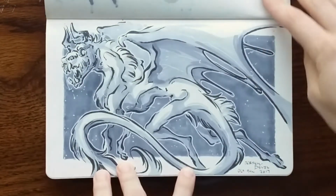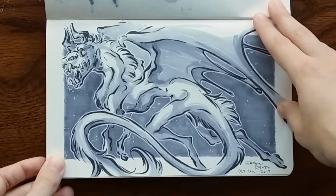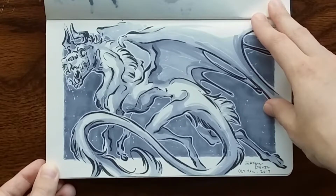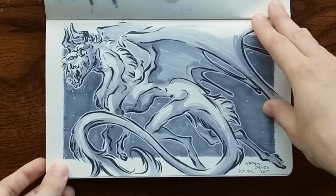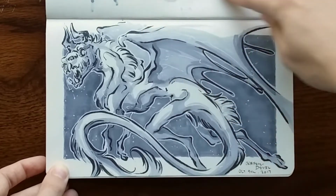On day 9, I drew the Jersey Devil, which most of you guys have probably heard of too. This cryptid, which reportedly inhabits the Pine Barrens of southern New Jersey, has a kangaroo-like body, a goat-like head, leathery wings, small clawed arms, and cloven hooves.